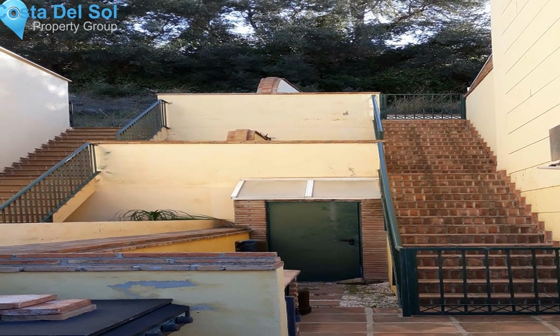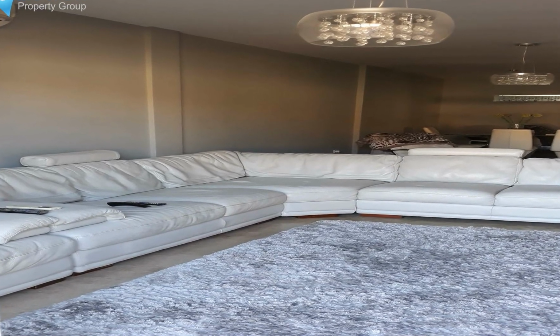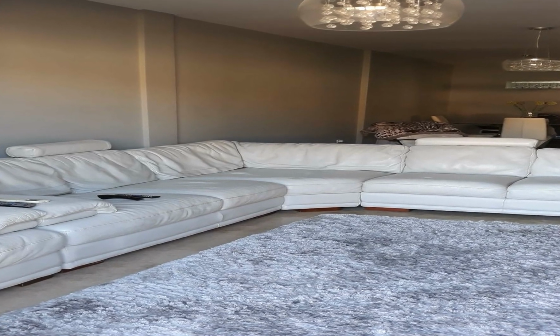Large terrace surrounding the property with garden area leading onto woodland. There is a barbecue area and jacuzzi at the front of the property for outdoor entertaining.